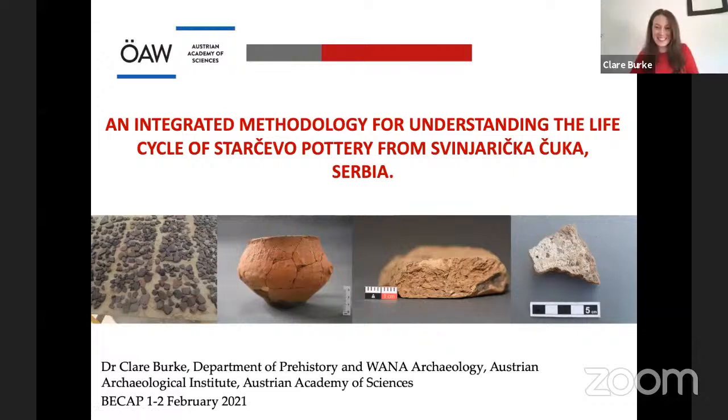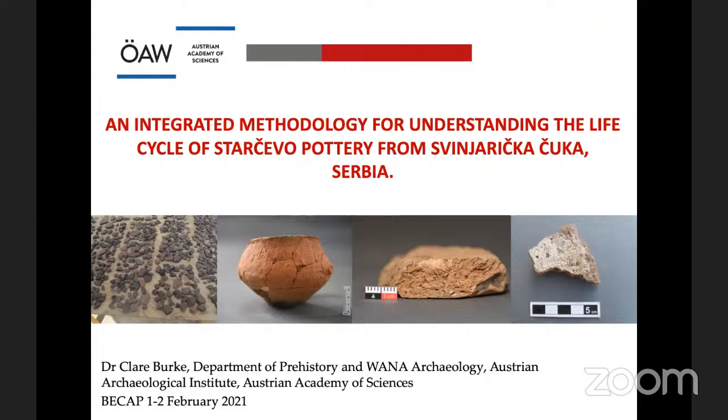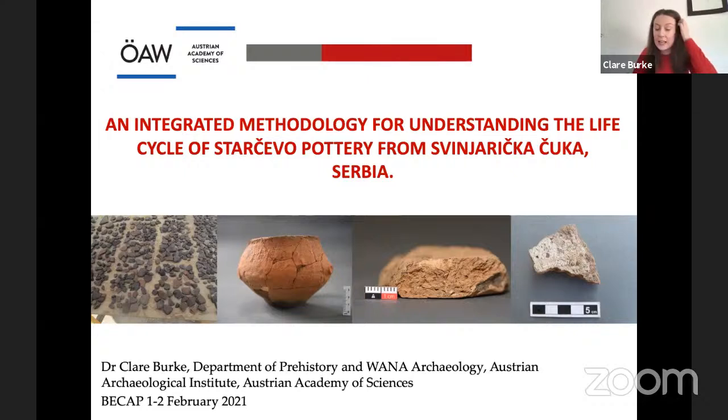Great. Okay, so today I will be outlining some very preliminary observations about the potential function of early to middle Neolithic pottery from the site of Svinjarička Čuka in southern Serbia. And this is based on examination of the pottery before our work was halted due to Corona.